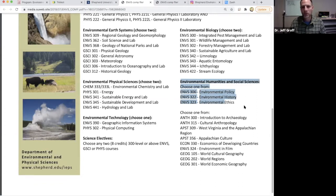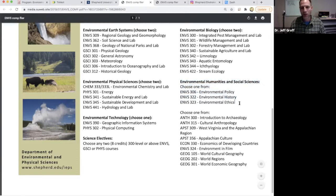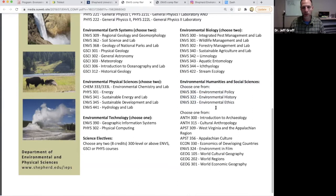as well. So students in all of our concentrations, not just this straight environmental studies comprehensive major, will take courses that are related to history or policy or ethics or geography or Appalachian culture. So there's a lot of options in this area.